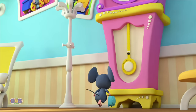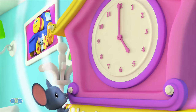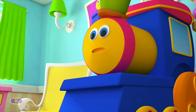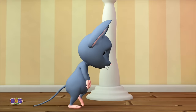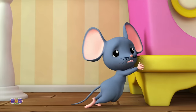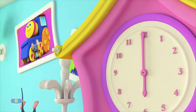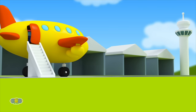Hickory Dickory Dock, the mouse ran up the clock, the clock struck five, the mouse took a dive. Hickory Dickory Dock, tick tock, tick tock, tick tock, tick tock. Hickory Dickory Dock, the mouse ran up the clock, the clock struck six. That mouse, he split. Hickory Dickory Dock.